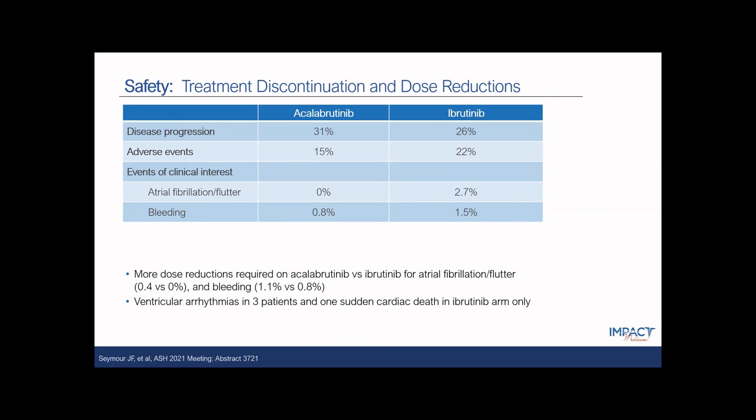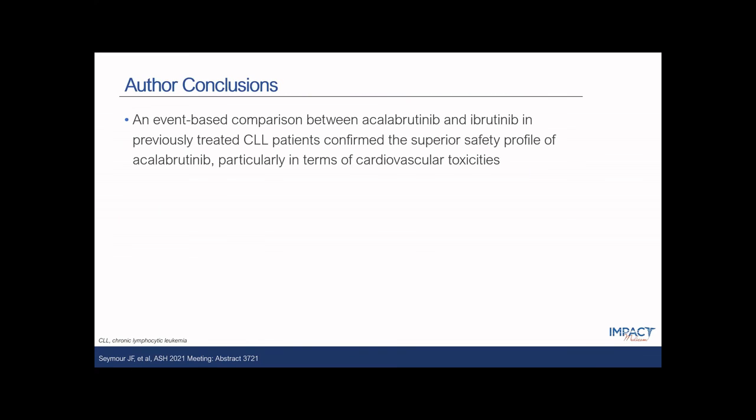And then there were 3 ventricular dysrhythmias and 1 sudden cardiac death on the ibrutinib arm. And that's obviously the AE that I think we're most worried about and that most influences our decision to favor the second generation BTK inhibitors over ibrutinib now for cardiovascular safety.